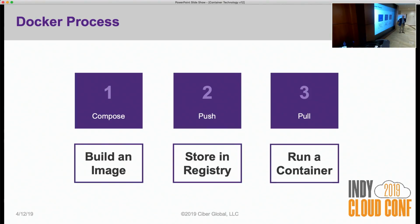And then at the pull stage, when the application is ready to run, you pull that image onto a particular system and you run that container. So now you're actually running the container. Prior to running, you've got an image, and then when it's actually in operation, it's a container.